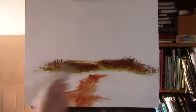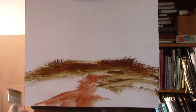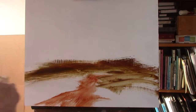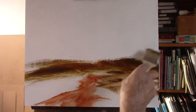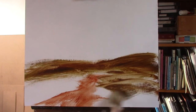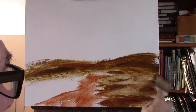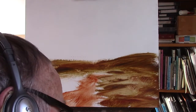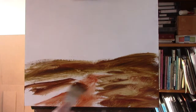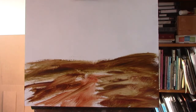What I was thinking of was winter trees. I've not done winter trees with this method before. So we'll have a bit of a hill, and in the foreground we have more dark red. Dark red is the red and the green. And if I want any really dark stuff, I can add some Payne's grey.